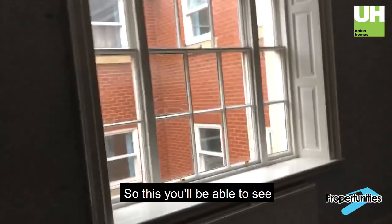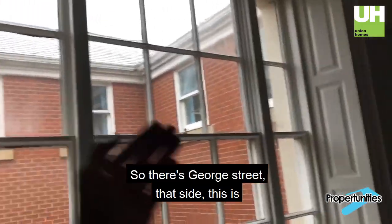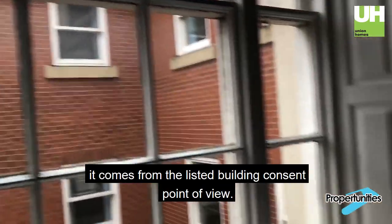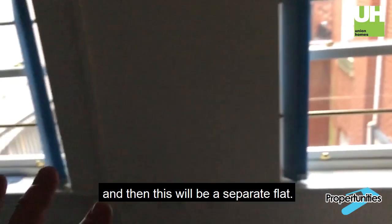So you'll be able to see that's the building on the rear. So there's George Street, that side. This is the newer building, which has less onerous conditions from the listed conditions point of view. So this is the threshold between the old and new. As I said, we'll be blocking this off, so that will be a flat, and then this will be a separate flat.